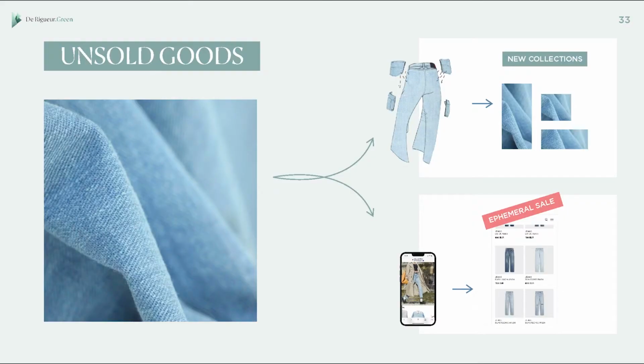So we will soon be reaching the end of this part. Let's finish with a zoom out on those two ways of creating value from unsold products. First, by creating new products from the old ones, or by creating ephemeral sales intended for a younger audience. And of course, we did not mention second-hand initiatives, such as the well-known Gucci Vault, for example.